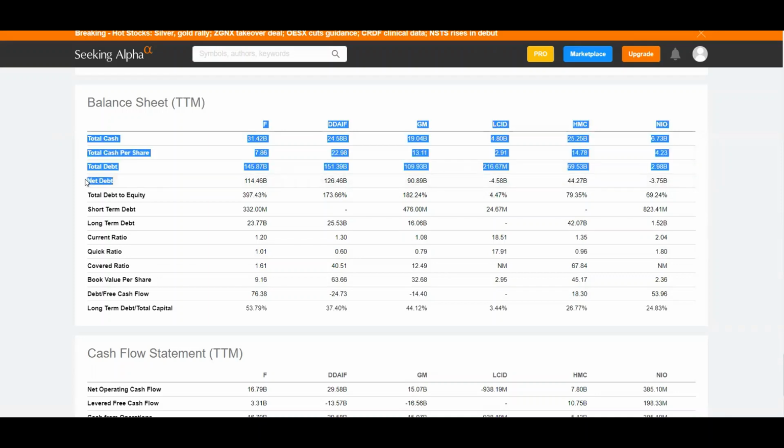And this is a big number, net debt. So if Ford was to take their cash and use it all to pay off their debt, they would still have $114.46 billion in debt. That is not something that I would be comfortable with, especially for a company that decreases and cuts their dividend. Total debt to equity, off the charts, insane. Their current ratio is above 1. It's actually looking pretty good.